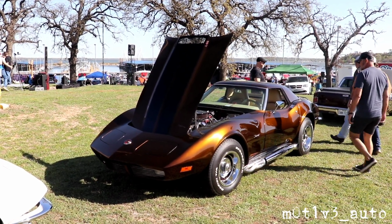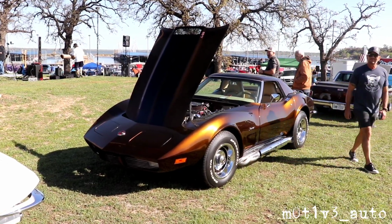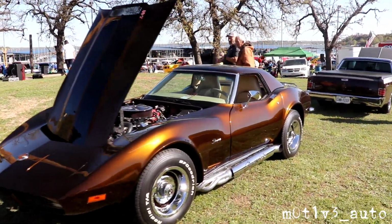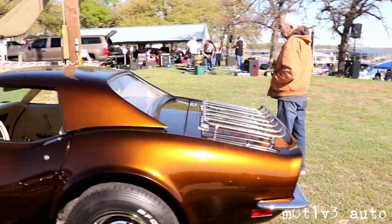This show is really impressive. I'm super impressed with this show already. I'm gonna get on the other side of this one. There's a very unique color. I don't think I've seen this color.